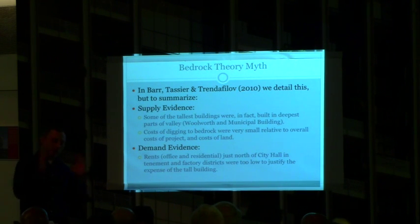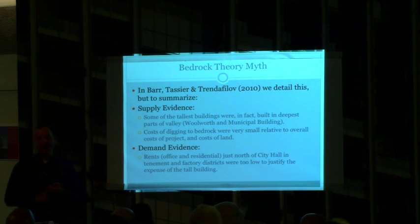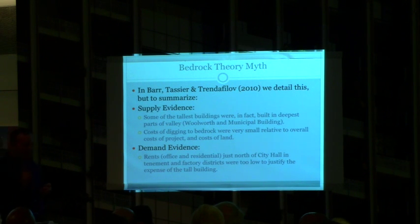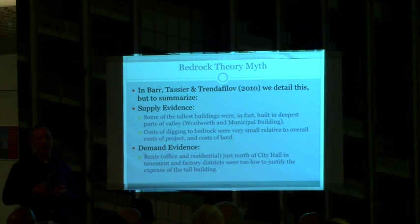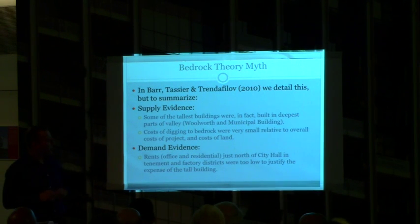We look at it from both the supply story, from the perspective of a developer, and then the demand story, sort of the point of view from the consumer, right? Supply and demand is my stock and trade. So here's some of the supply evidence. Number 1, we don't find any evidence of a technological barrier. In other words, some of the tallest buildings in Lower Manhattan are built over some of the geologically worst environments, most notably the Woolworth and the Municipal Building.